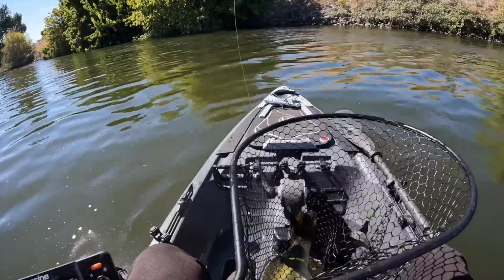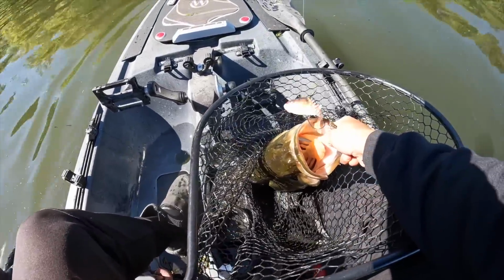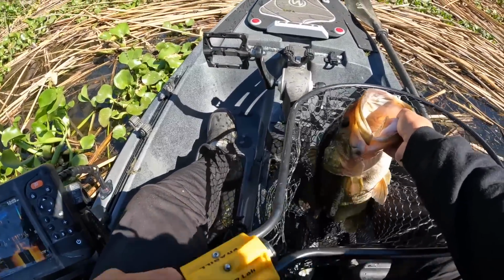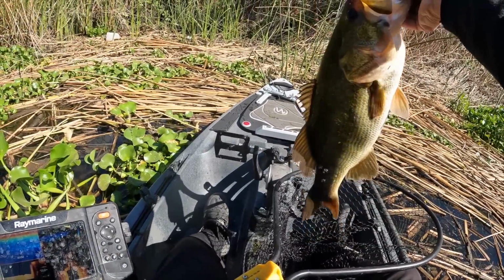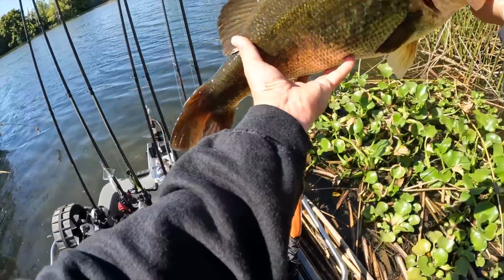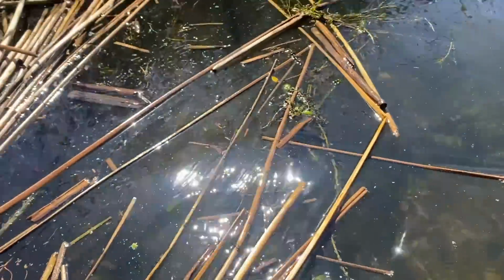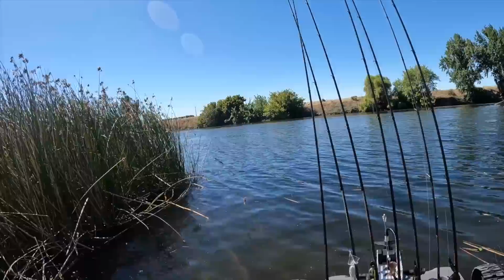We gotta tuck away for this one. Size this dude right here. Dude, look at that hook. Right out. This has got to be a 7. That is a monster. Probably a 6.5, I'd say. It's a tank, guys. Beautiful fish. Let's let her back. Man, that was awesome.